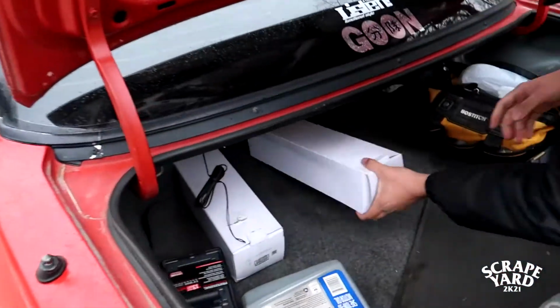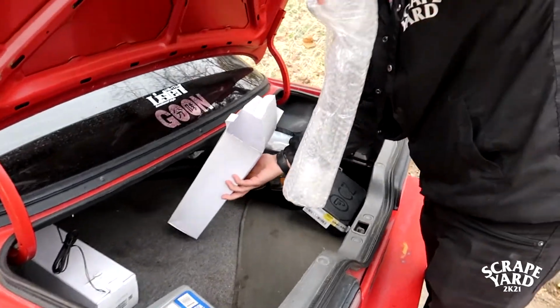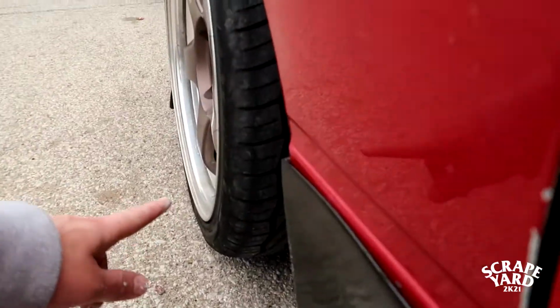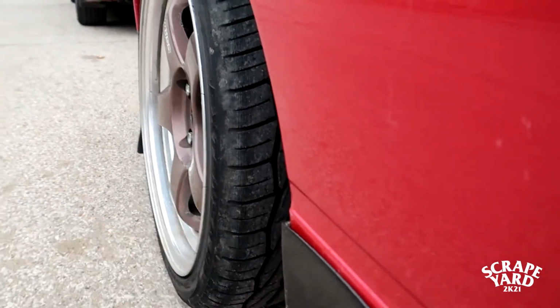Just one sec before we go over to Tony installing this, he's going to show you the arms that Tanner Heinz extended for him. So if you guys don't know a lot about S-chassis, basically what these arms are going to do is push out the bottom portion of this wheel. There's a lower control arm that mounts to the knuckle about right here, and this is going to push it out about an inch.